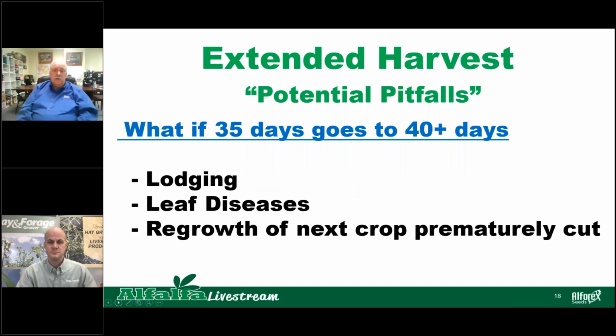But there are some potential pitfalls with that extended harvest. If you extend the harvest too long, there are some things that can start occurring. If you go from 35 days to 40 plus days, maybe a weather event happened, whatever, you can get lodging. You may have an increase in leaf diseases, and also you may be running over that alfalfa out in the field, or you're cutting that next cut prematurely.